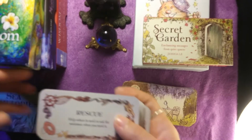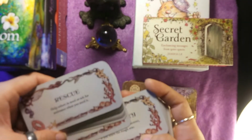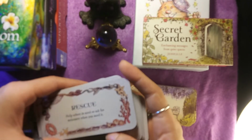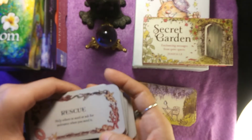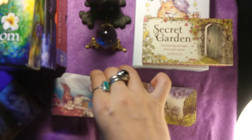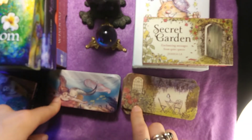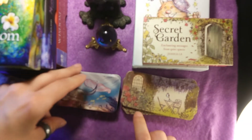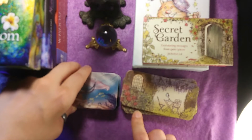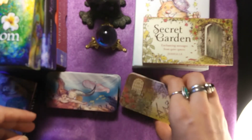And again, it's very similar. They have a word and a little sentence that says what each word means. So, rescue: help others in need, or ask for assistance when needed. This is the back of this card. These are just really good advice daily. I do use them daily too. They're good for general advice too, and I love the size because they're so small.